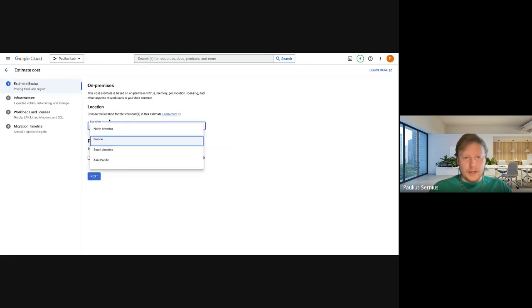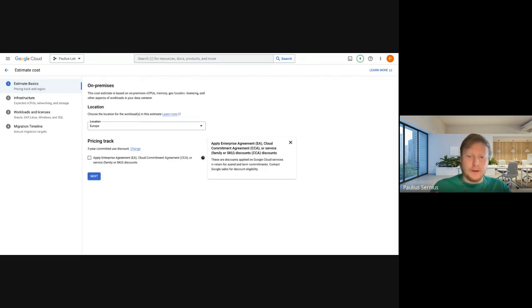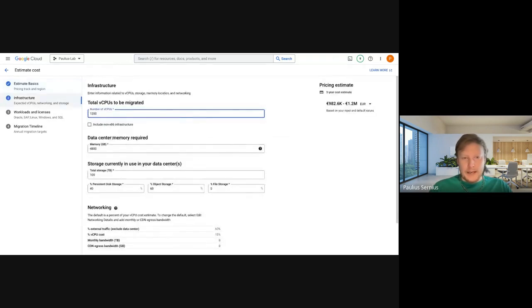In my case, I am based in Europe. I think most of us are at this stage. So I chose Europe. And then also for price tracking, I didn't go with any commits at the moment. I just want to see what if I just take everything that I have and move it to the cloud as is. Then I click Next.